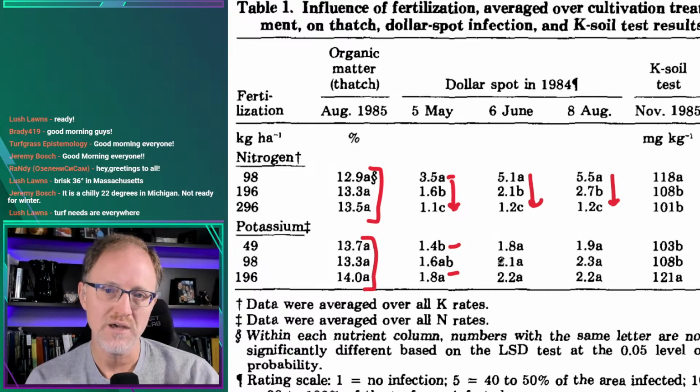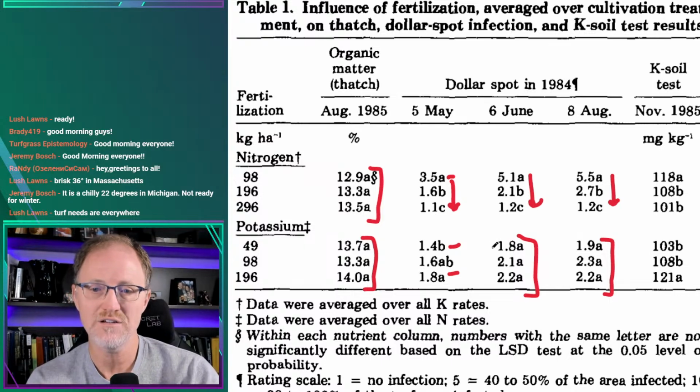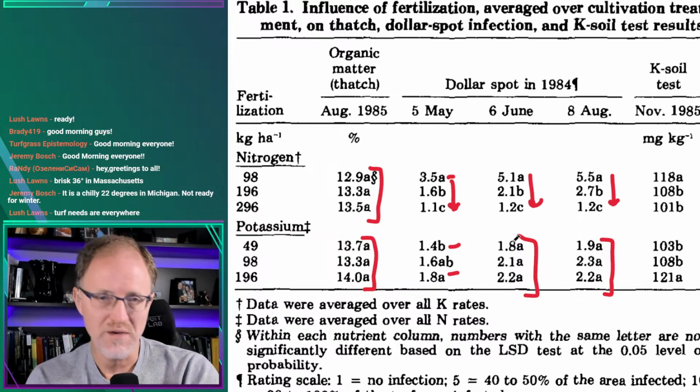Okay, this is one of the early papers that showed a little bit of a tendency. Now here we show no association in June and August. We don't see an increase, but we do see, I don't like this word, a tendency or a trend in the numbers to move up. There's no statistical association or significance here, but there was in May. So this is one reason of many, many reasons why I do not recommend applying potassium unless you have a good reason, meaning there's a visual potassium deficiency or there's a strong conviction that the soil test is indicating there's probably a deficiency in potassium.